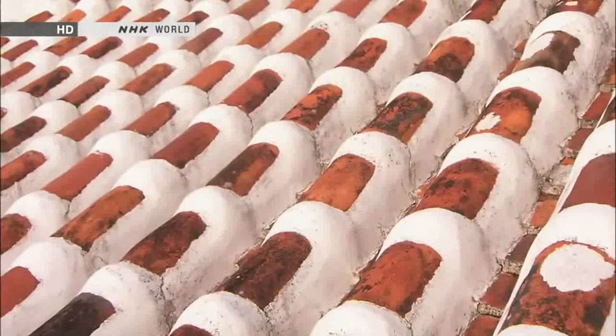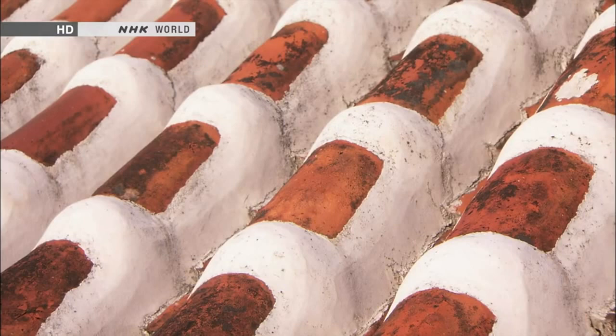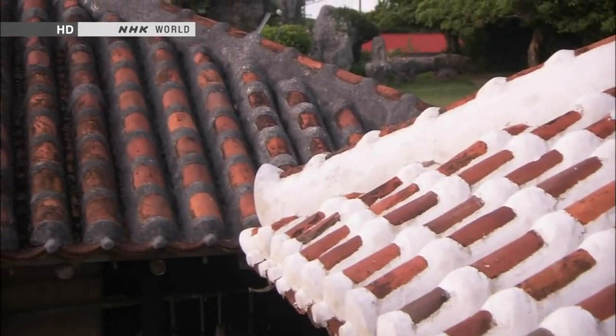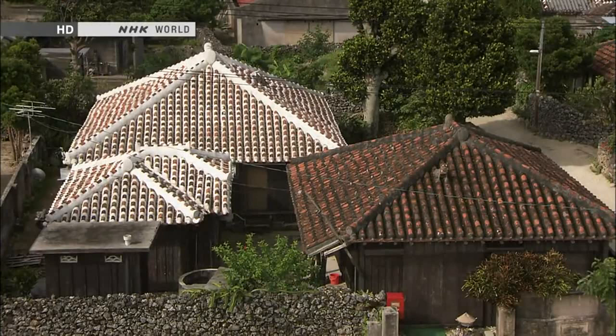The white is plaster coating, put on to keep the tiles from being blown away in extreme typhoons common to Okinawa. The plaster coating, too, is weathered by the wind and rain and gradually changes from white to gray. With the passing of time, both the red tiles and the white plaster coating take on a rich flavor.